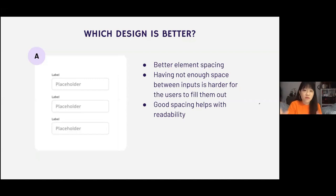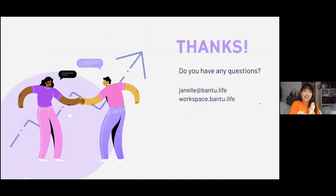So this is a very good example of being able to converse in design language from one person to the other.